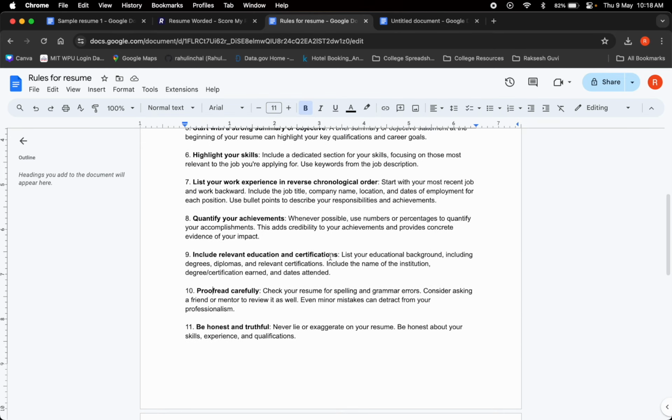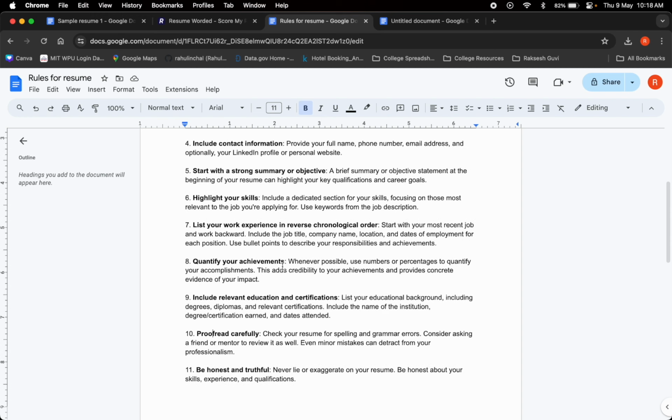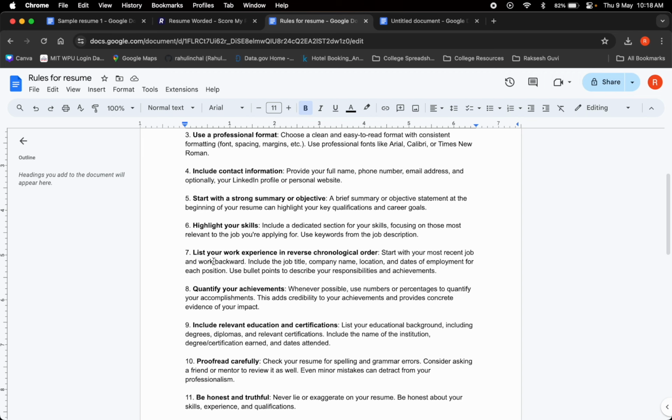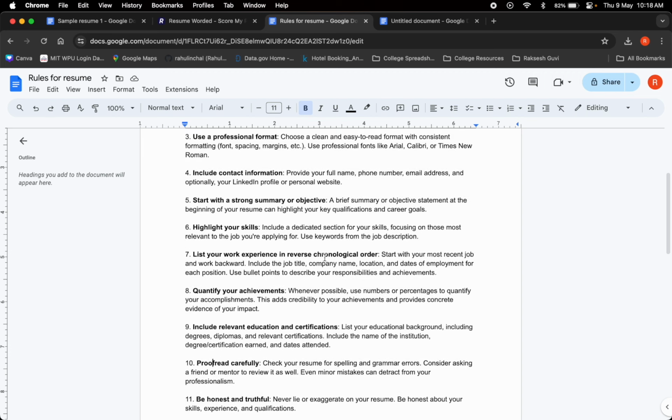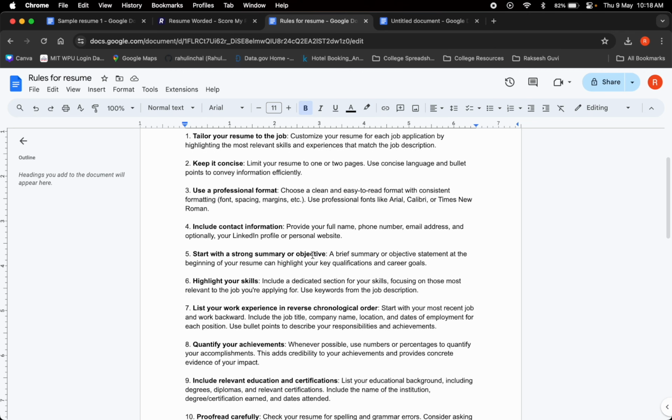This has to be something with grammar or errors, something like that. Include relevant keywords, which I have already told you. Quantify your achievements, yes, that you will do without asking. Also list your work experience, yes, that has to be done. Highlight your skills, that will be done. Start with a strong summary or objective.